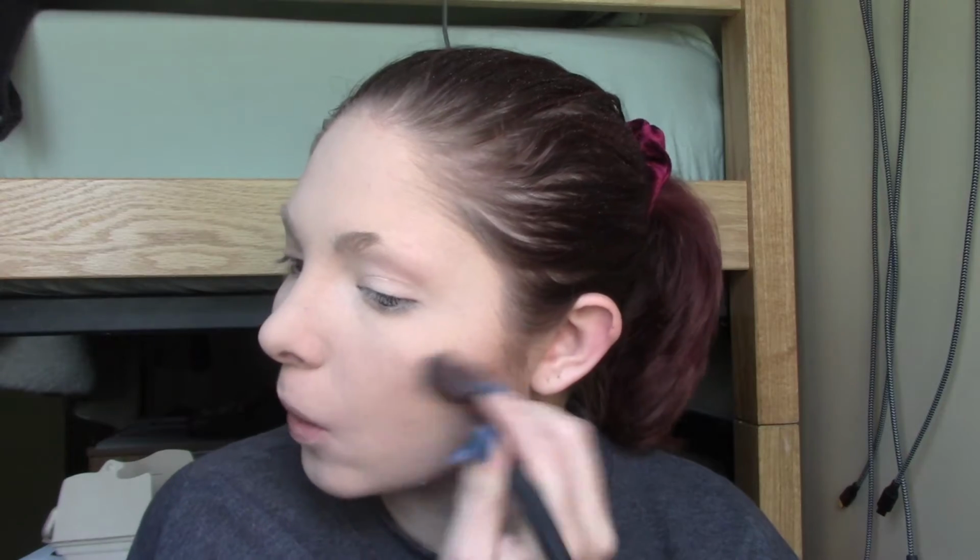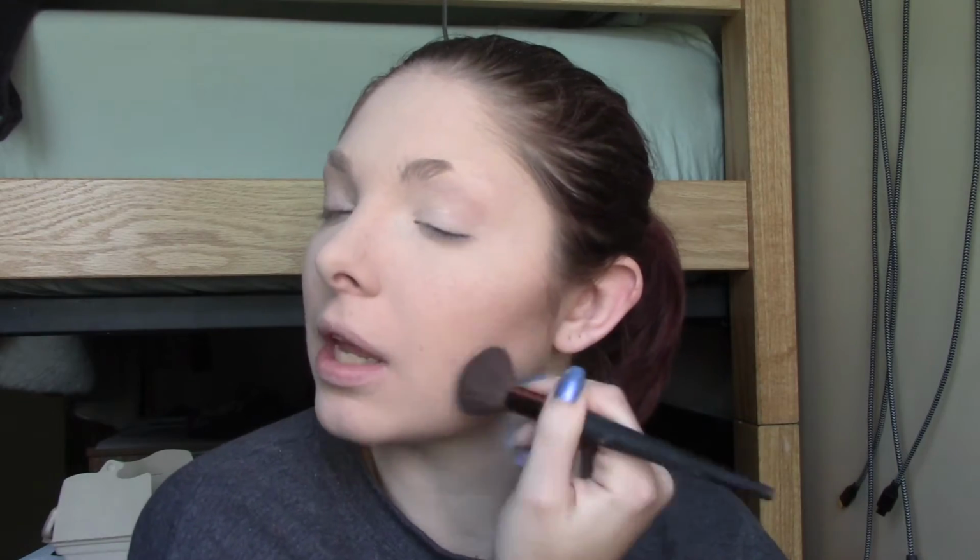Cheekbone. I'm just gonna go right into my cheekbone. See, this is the part where I know I'm getting it in the right place. The question is, is it blending out the right way? I have no idea. I'm just going with what I feel like I normally do. Okay, I'm gonna take the jawbone and my temple.